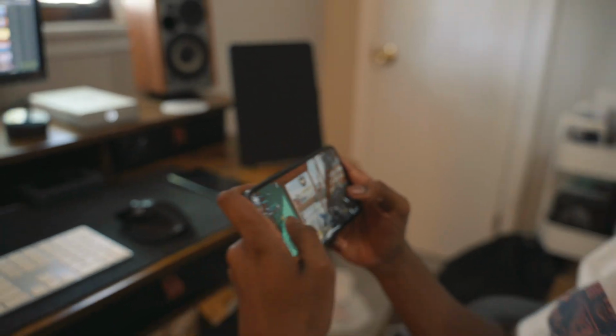Okay, let's talk about performance now. What I love about this device is the fact that it's much better than last year's device. I mean, duh. But last year there were a lot of weird issues with the Exynos chipset, but the 1380 performs fairly well. Navigating through the UI is super smooth. Scrolling through Instagram, of course, is fast. Gaming with that Mali G68 GPU works fairly well as I'm playing COD Mobile.